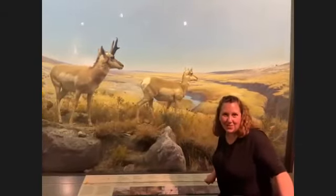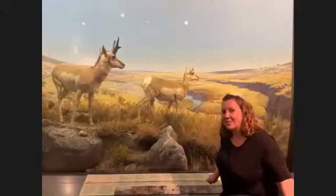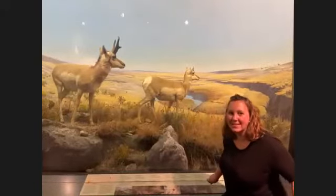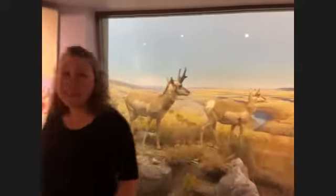But for now, we're going to move on to another biome, another area of Manitoba. And this one is personally my favorite, mostly because I have a farm in that area, and it's the Parklands. And so we're going to take a secret door.